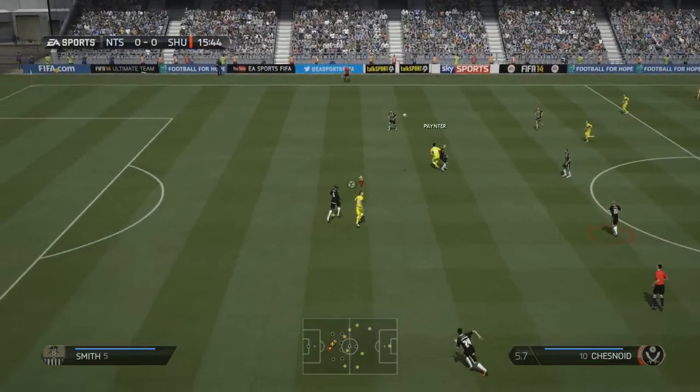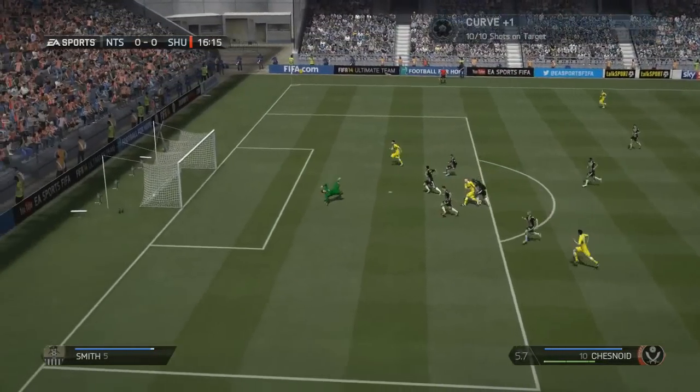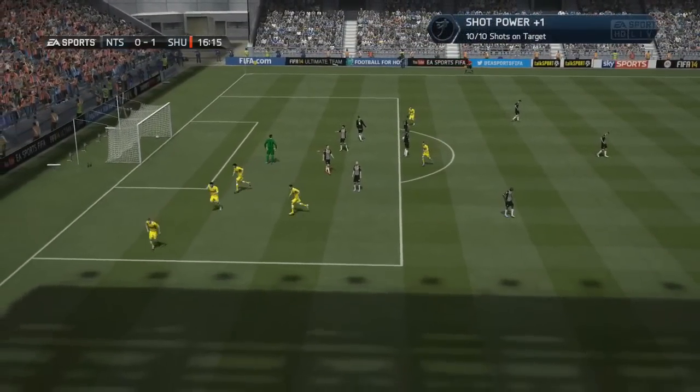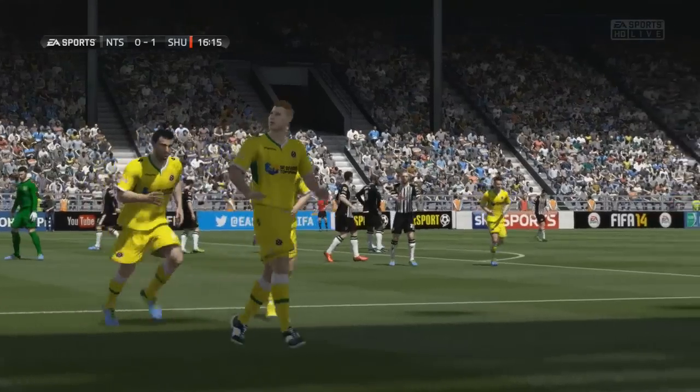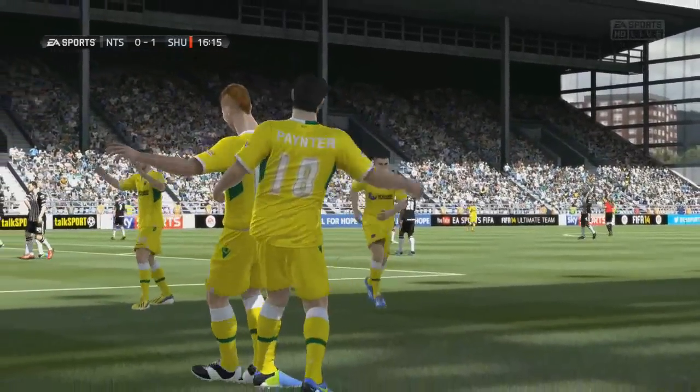Looking for us through the air. Billy Painter wings to flick on. We've managed to bring it down on a chest. Chance to be in from the outside the box, right into the bottom corner. 10 of 10 shots on target. Our curve has gone up one, and shot power's gone up one as well. It's our third goal in the Sheffield United shirt in just our fourth game.